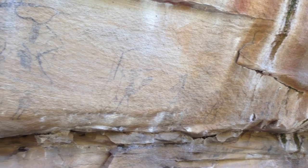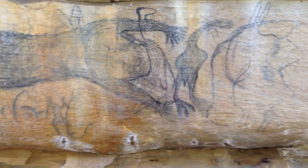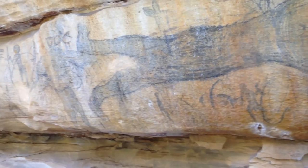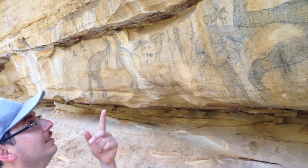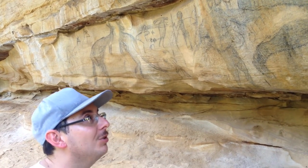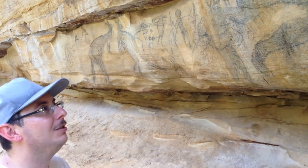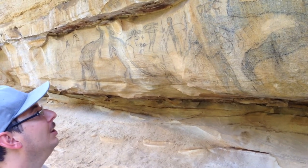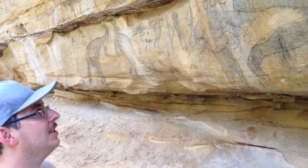The real shame, unfortunately, is that there has been masses of graffiti. It's apparently quite a well-known shelter. It's been tampered with extensively. There appears to have been some remedial action against the graffiti, but as with most art sites, once the damage is done, it's done.